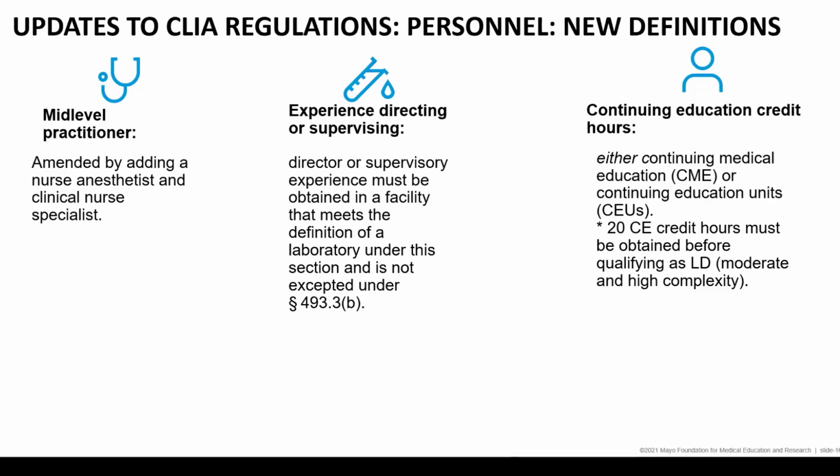And then the third definition is continuing education credit hours. That is defined to mean either continuing medical education, or CME, or continuing education, which are CE units. This final rule also clarified that 20 CEs must be obtained before qualifying an individual as a CLIA lab director for moderate and high complexity testing. Next slide, please.